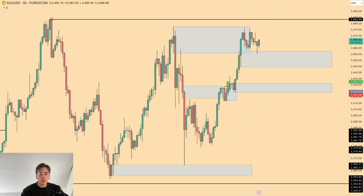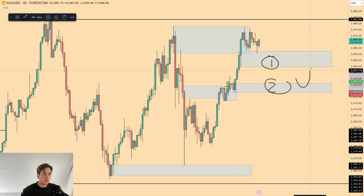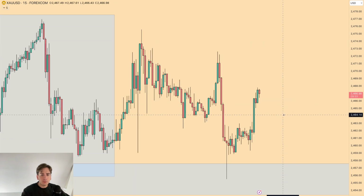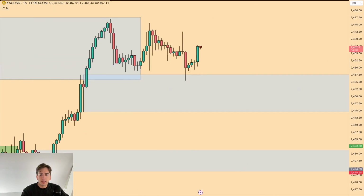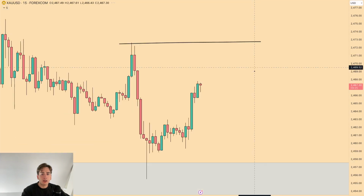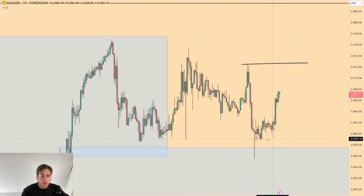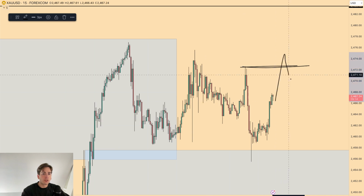This will be the first long potential that I see. Obviously zone number 1, zone number 2 from where we're looking for longs. So now let's see if we can get an entry on the 15-minute time frame or on the 1 hour. Ultimately the high that you want to break is of course this high over here. If we can break that high, then definitely we will or could see further upside potential. So that's what I'm looking for, guys, on gold. If we break this high, definitely looking for those longs.